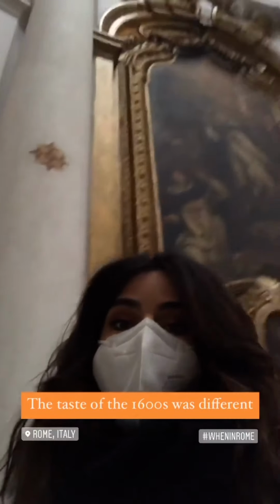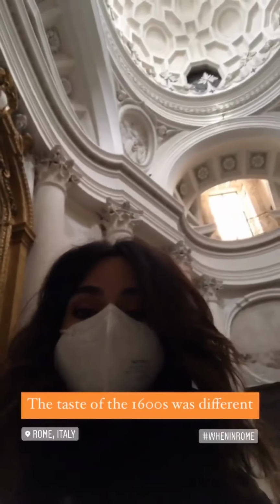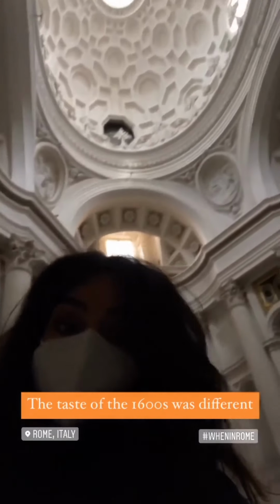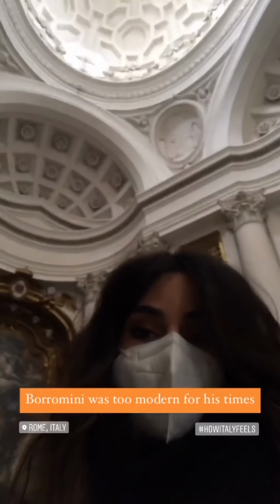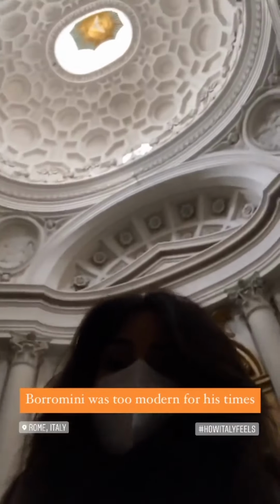And this was due to the tastes of the time, because the well-to-do people in the 1600s preferred the expensive, overwhelming lush of colorful marble, very different from this style. Borromini did not follow that fashion. His style is much closer to our modern style. That's why today it is much more appreciated than back then.